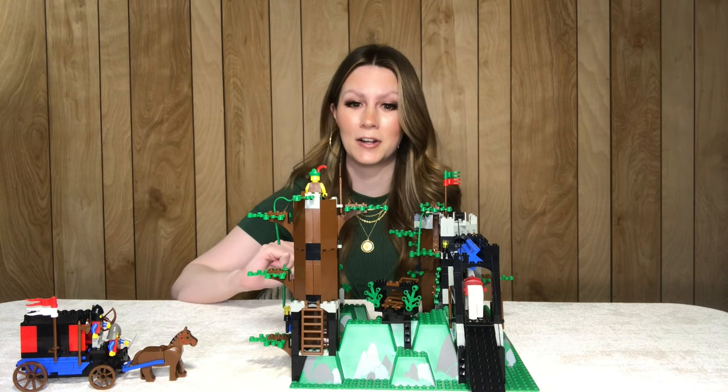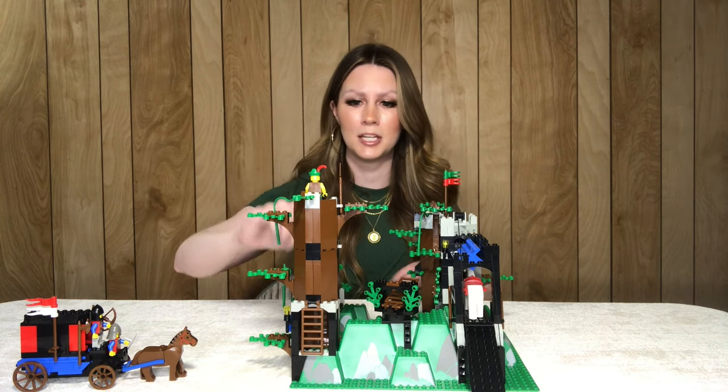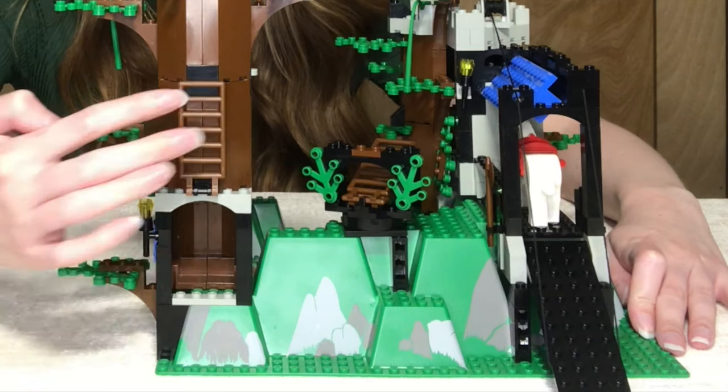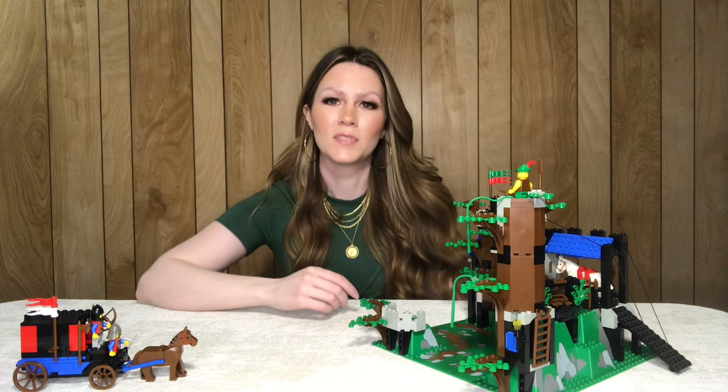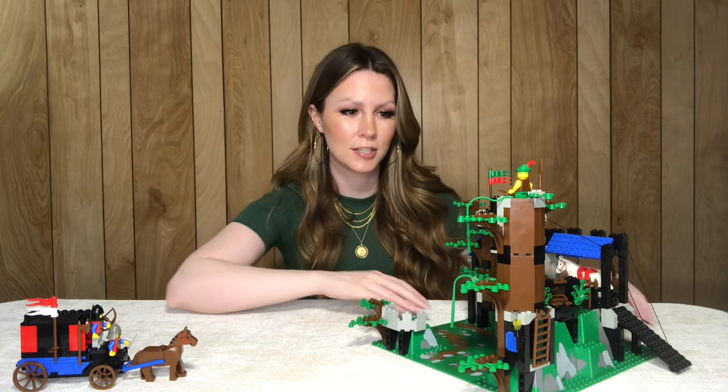Lots of great lookout areas on the set, including up top here. Another hidden alcove here in the back that you could keep a minifigure, and a tiny blue shutter. I always really liked those itty bitty shutters. I thought they were so cute.